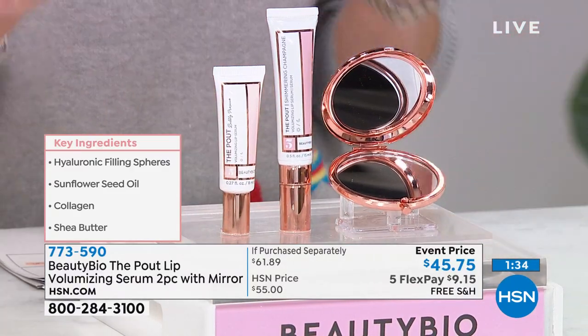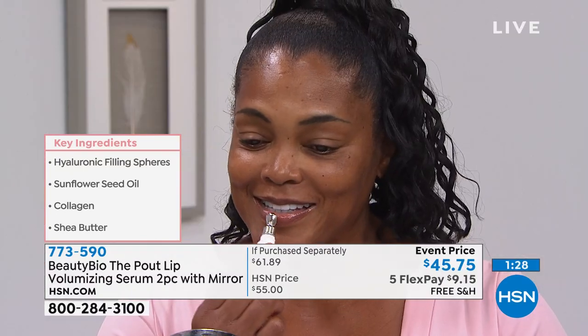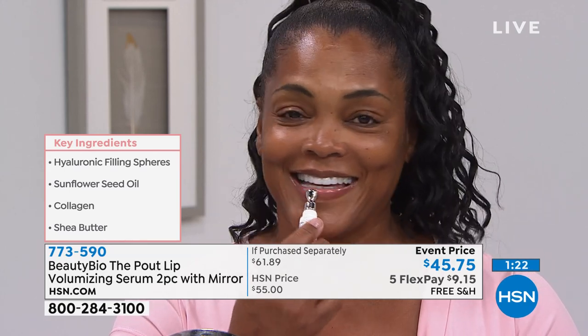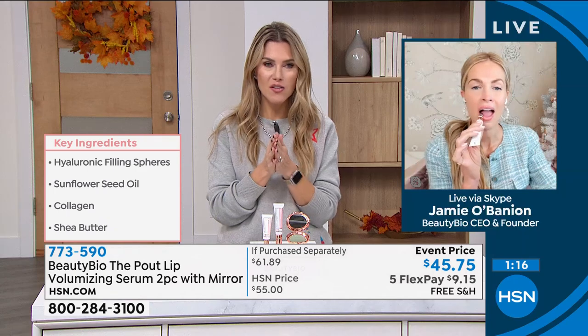I think this would make a great little gift for a bride, maybe for a bridal shower coming up. Maybe it's your best friend. Maybe it's somebody that is always complaining, why do your lips look fuller than mine? Mine are so shriveled and tiny, I can't even put on lipstick anymore because I can hardly see my lips. Boom, get them the pout, and they're like, bam, look at my lips.